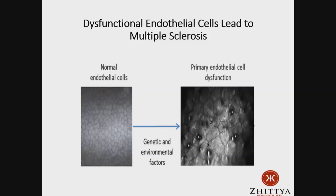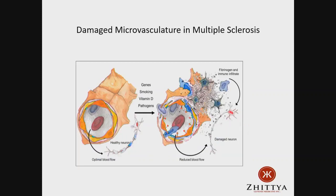So this is a smooth, ordered surface of endothelial cells lining each of our blood vessels. In MS, this is completely different. These are leaky endothelial cells. They're bumpy. They're disordered. That dysfunction is going to cause things to leak out of the blood vessels in patients with MS. And let's look at a depiction of that.